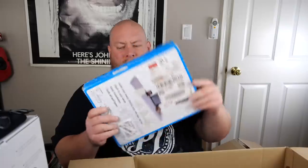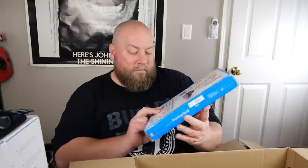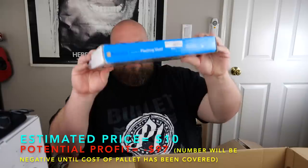Suits your mini displays and storage needs. That's still factory sealed. It's just the packaging is kind of beat up on it. Looks like it's just a white shelf. That's it, a white shelf. So that's it for box number two. Let me box this up and be right back with box three.